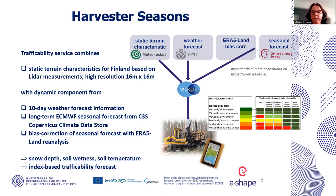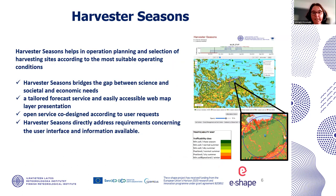And this is then how the service looks. You can find it on the web pretty easily. Just type in Google Harvester Seasons, then the first hit will be our service, and the user can then zoom into the area which he is interested in and get the trafficability for each point of interest and also the time series of the trafficability forecast.